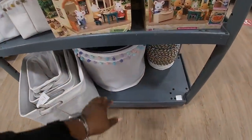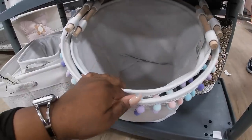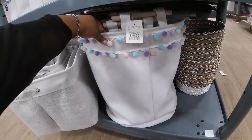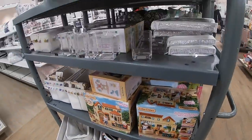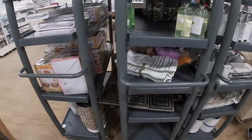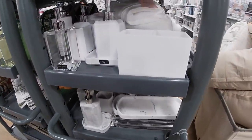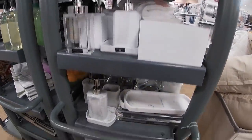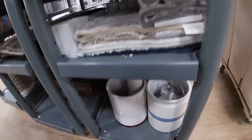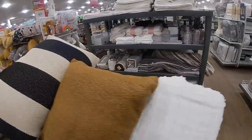$12.99. You guys know it wouldn't be me if I didn't stop at their cart. The dirty clothes basket. $13 for the smaller one and $17 for the larger one. They have more of the clear ones over here. And they have them here in fresh white. And look at the cute doggy beds. Well, I'm showing you this, but I'm looking at doggy beds. Let me show you. Dog beds.